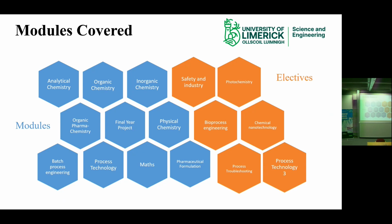Then, like the other courses, you get a bit of choice in the later years about what modules you want to do. So the ones in orange, you can choose between them. So I did safety in industry, photochemistry, and chemical nanotechnology. So it's been nice to have a bit of a choice.